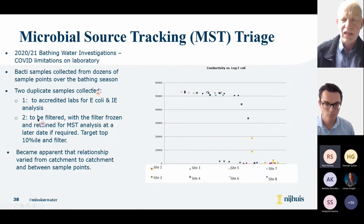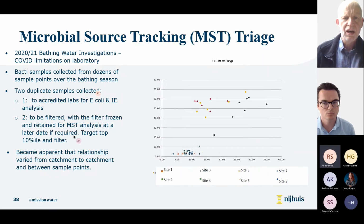Okay, so some of the other catchments we didn't have such a good relationship with, and it was only really when we were looking at other parameters like conductivity and CDOM that you can see how different the water body is in terms of variation of those parameters. It became apparent that if you wanted to really look at a range of quality issues, when you look at CDOM and tryptophan, you can see the clusters: individual subsites within catchments had very different characteristics.